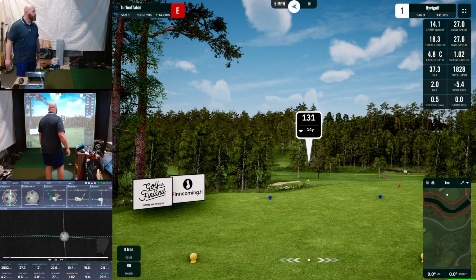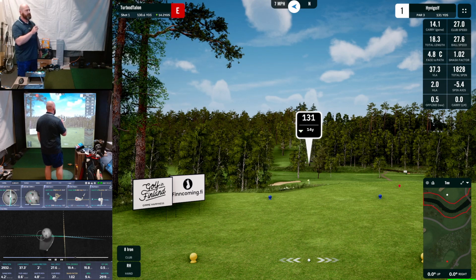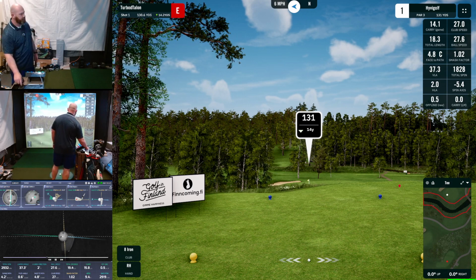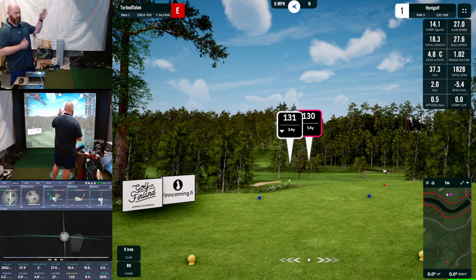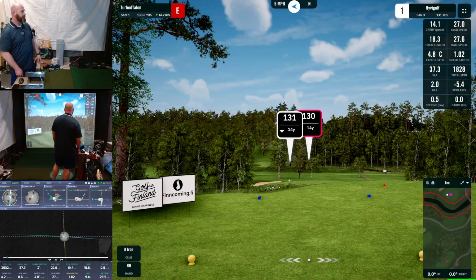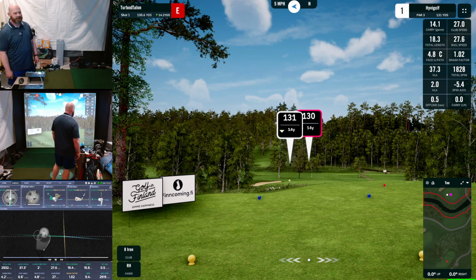All right, we're back. The only things that have changed is we're on Sunday pins now. And green and fairway firmness are both normal. And maybe the wind changed to breezy. Yeah, wind changed to breezy. So this is gonna play 121, 115-ish.